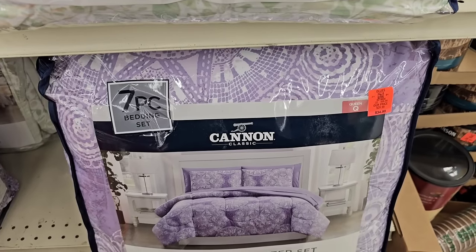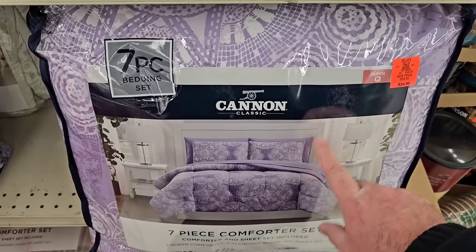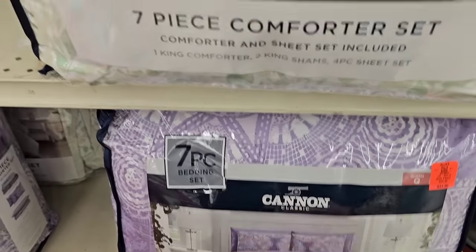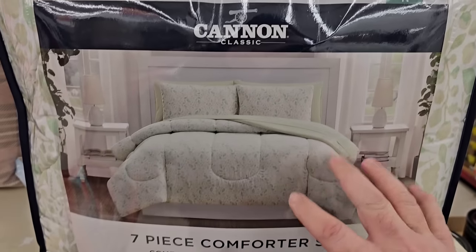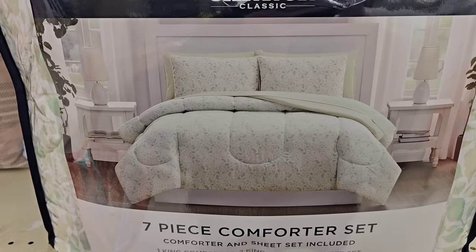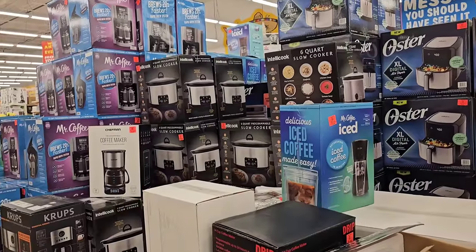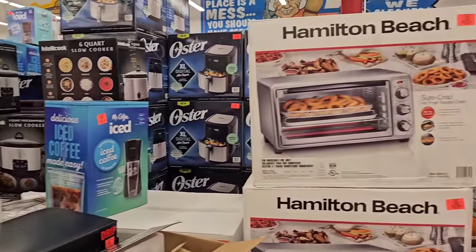You do have to look around at OLLIE'S as well. I did find some other comforters and stuff for a lot cheaper. $34.99, 7-piece set here. This one's $36.99, but yeah, it seems like the further in the store we go here, the better sales we find. Definitely want to check the middle aisles too, because they have stuff just stacked. And I mean stacked. Look at this.